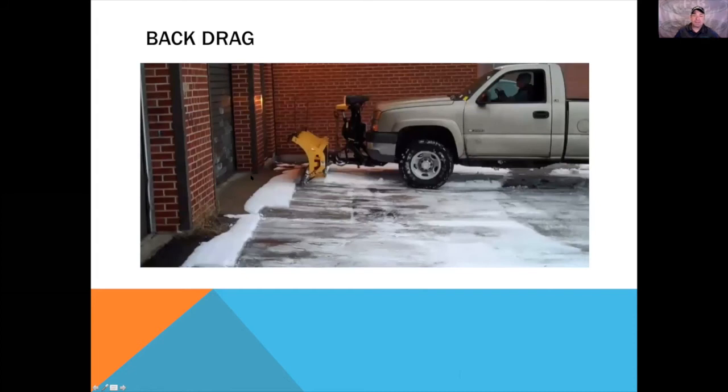Back dragging. This guy is back dragging out a loading dock area, which is great, but he's kind of leaving it short. You want to get as close to the building as you can. Obviously, I don't want you touching the building, but this now has to be shoveled out of here. So if this is how he's going to do it, he needs to get out and shovel about 5 feet here first, and then back drag it out.